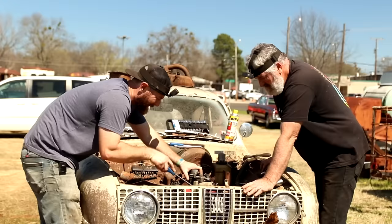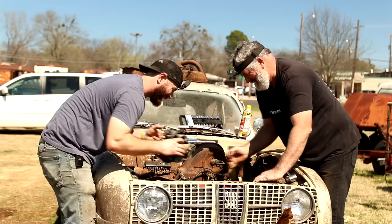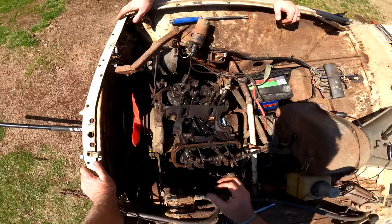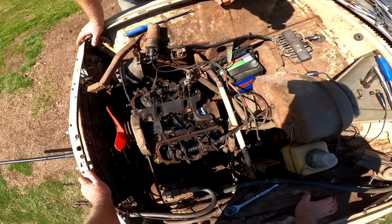You need help? Yeah, if you don't mind helping me set this over on the table. It's bad. We've messed with carburetors bigger than that whole intake. Well, we did manage to salvage the intake gasket. Well, at least. Still got to get it off the heads now, though, don't we?